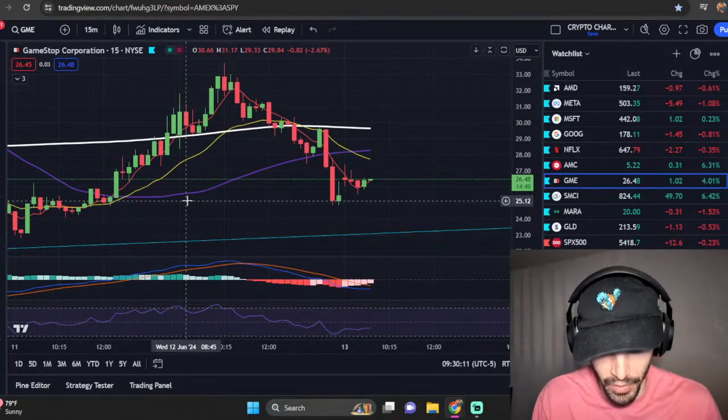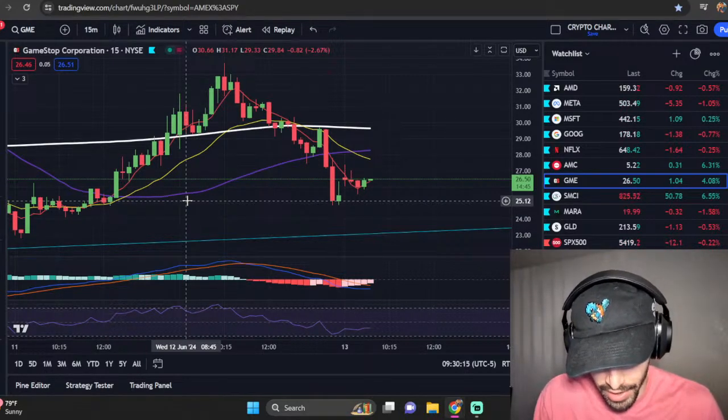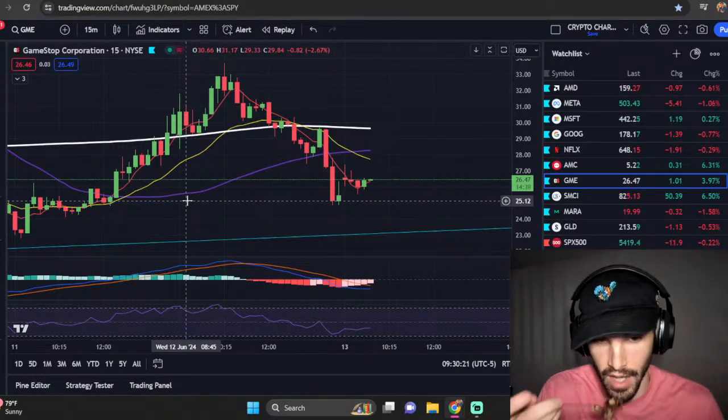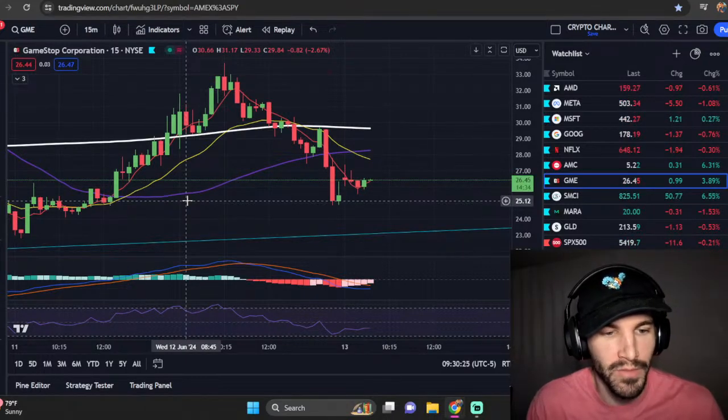PLTR most likely with the divergences, though. That's how you catch it, right? You catch it by seeing when the momentum is dying out. That's still a signal that that is a trap. Divergence is like traps. Sometimes.